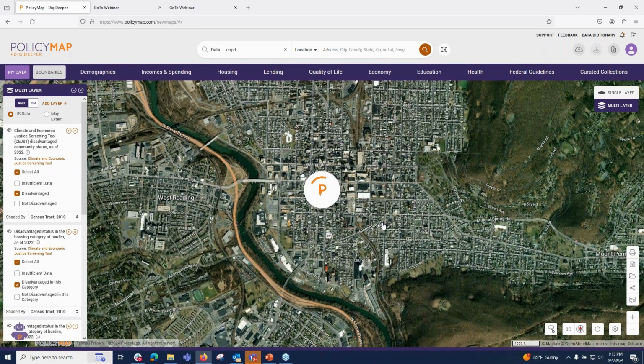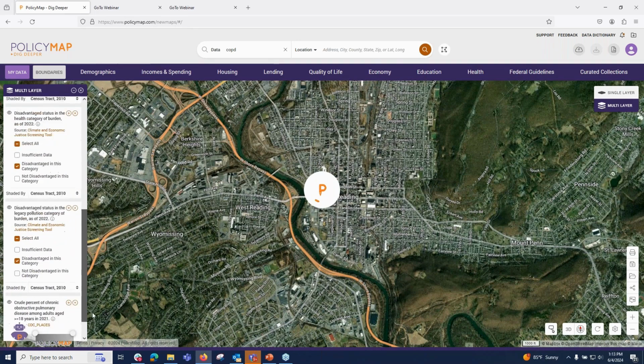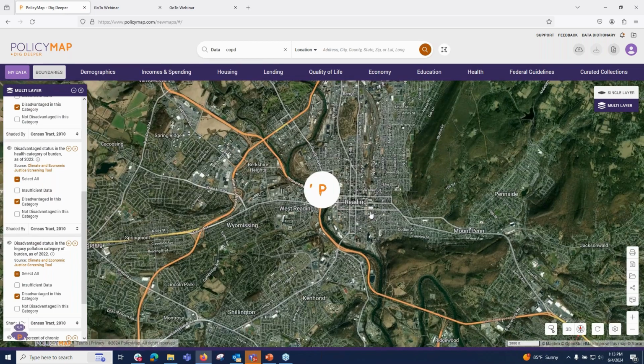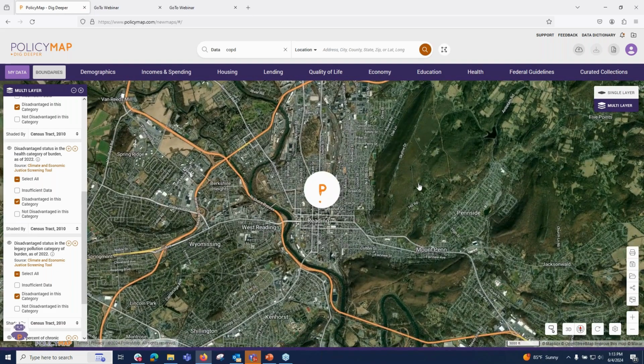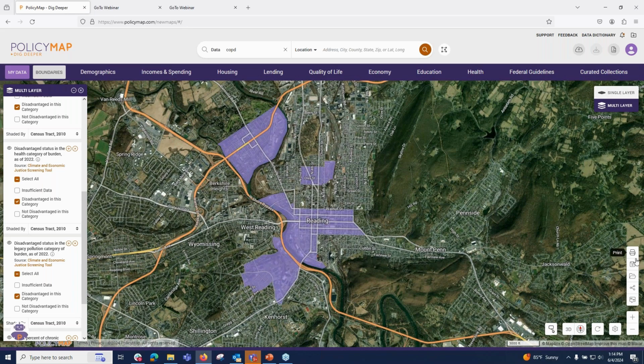We can see that it is much more rural in this part of Pennsylvania. The circle is going to stop in a minute and my map will come back. I can also go to my, here we go.